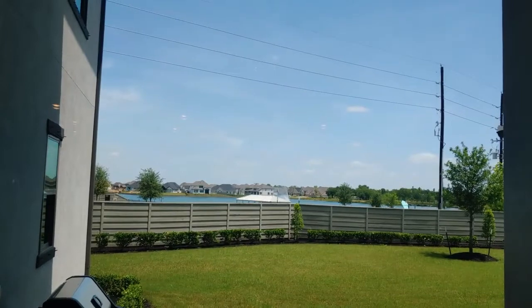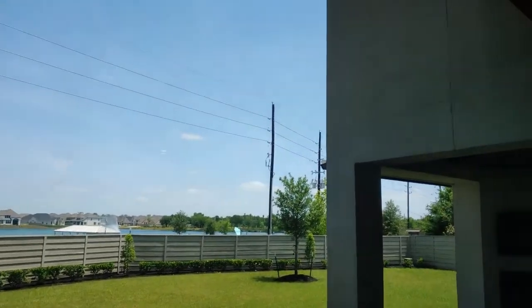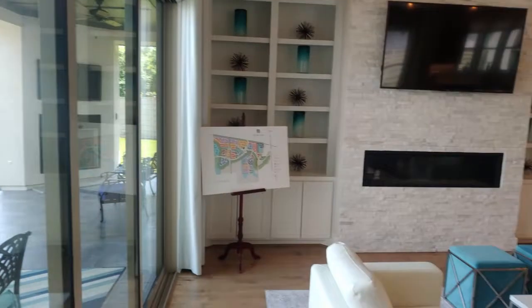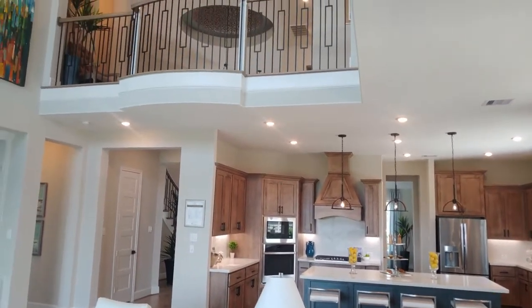Yeah, let's raise this up a little bit. So you can kind of see some of the lakes back there. It's a beautiful community. Pomona, Manvel, Texas. Located off of 288, right just south of Pearland. Gorgeous.